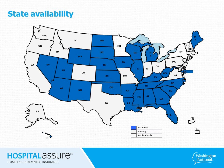Here's our current state availability chart for this product. Again, it rolled out in November of last year, so it's been available for a couple months now. We do have another set of states set to roll out in April. Our next rollout does include Texas. It also includes Pennsylvania, and it also includes Missouri. So those are the three I know for sure. I think Idaho might be in there as well, but those are the three I know that are kind of focused in the middle states where most of you all reside.